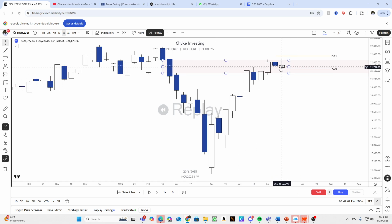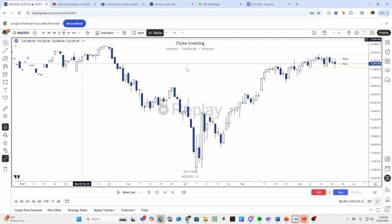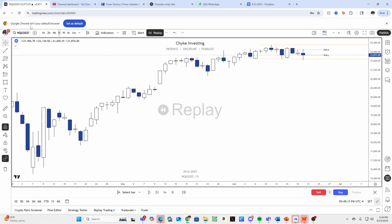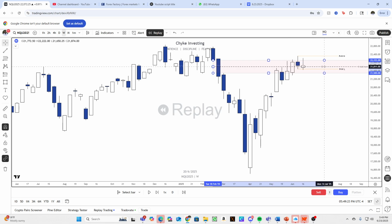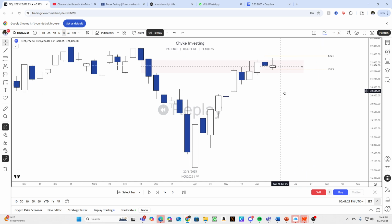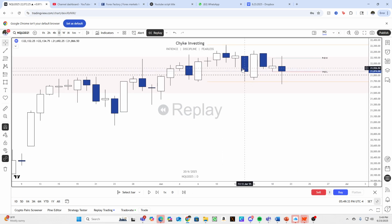Anything else to mention here? No. On the daily, and you know what? Let me actually delete that. On the daily, you know what? Maybe actually you can keep that weekly SIBI here. I just want to see how we're interacting with the consequent encroachment of it. On the daily here, you can see since Monday, right?